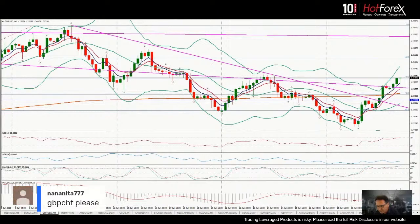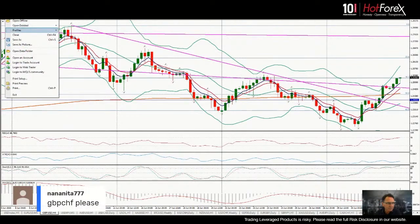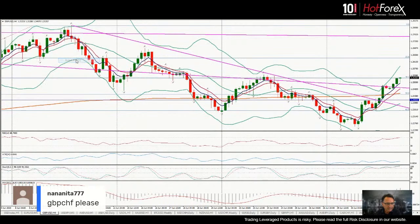Next one, Nana's asking about the pound against the Swissy. Let's have a look. I certainly haven't got that here. I'll just swap the profiles. Just bear with me a second.